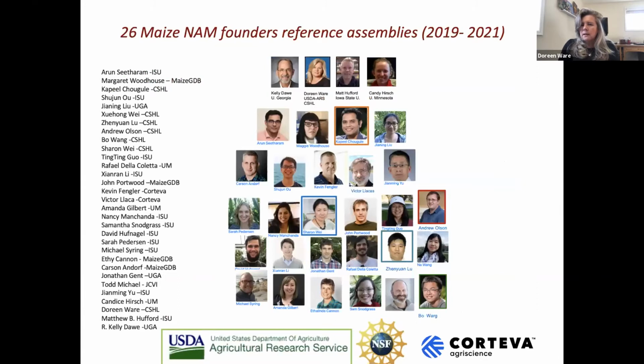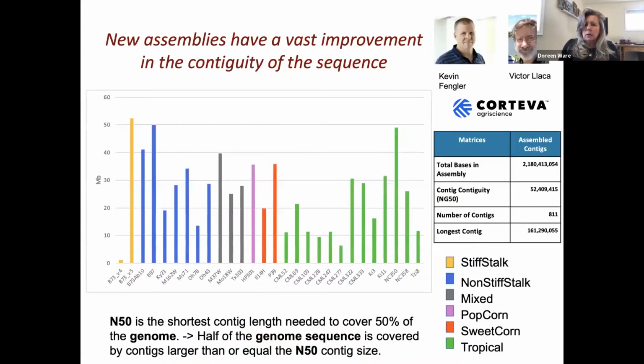So around 2018, 2019, we started looking at the maize NAM: could we sequence these genomes? This was funded by another NSF project, and we worked with collaborators at Corteva Science, previously DuPont Pioneer. We were able to start working on the assemblies. What I want to show you, which I didn't mention, is that in 2017 we published another version of the maize genome that was done with PacBio, these single molecule long read technologies. This genome had an N50, where half the genome is covered with contigs larger than this, of 1 megabase.